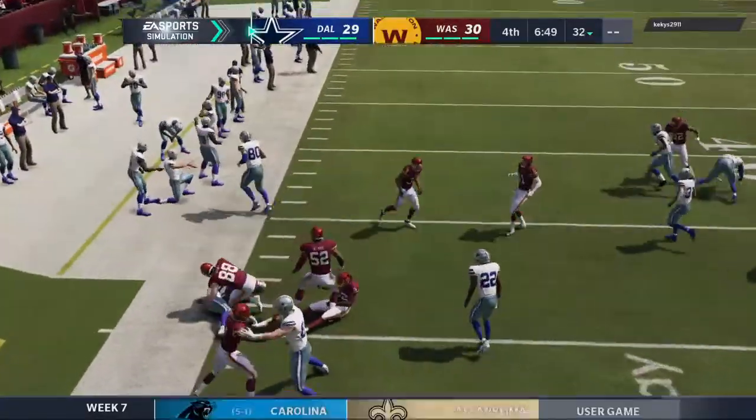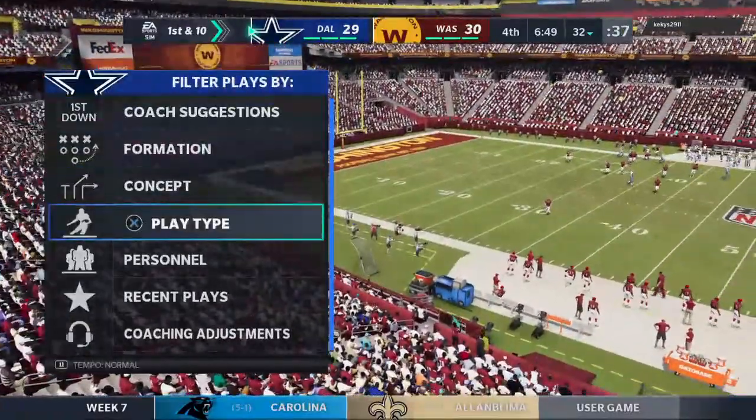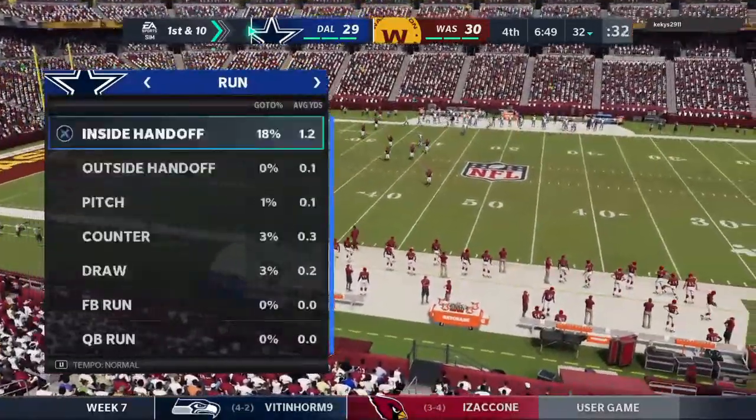A solid return, pretty good field position. They'll start at the 32. The Cowboys take over 1st and 10 at their own 32-yard line.